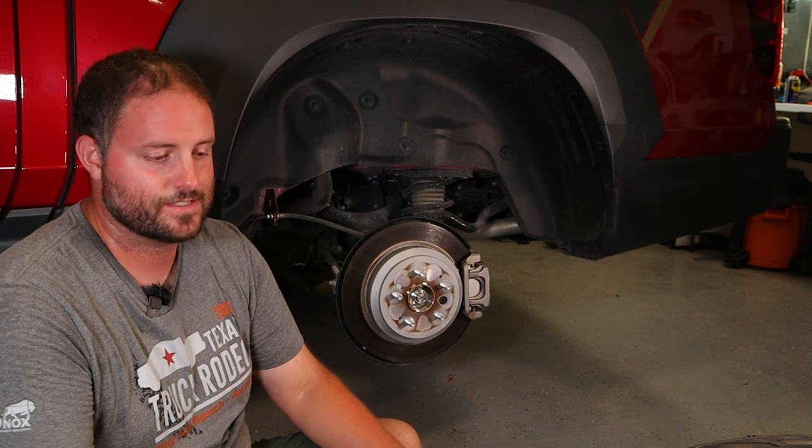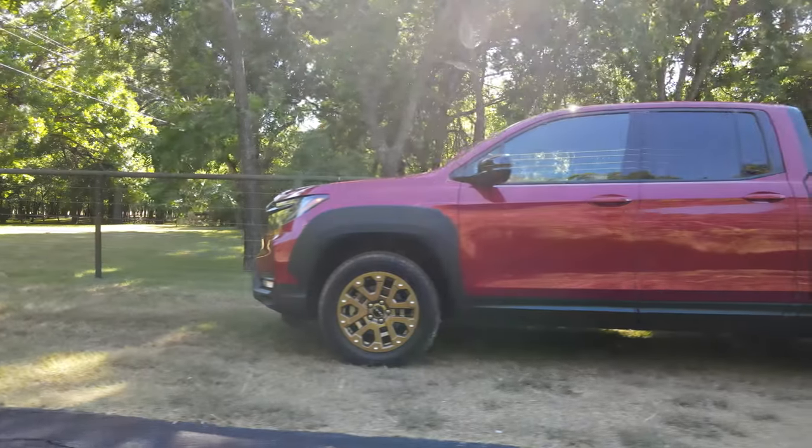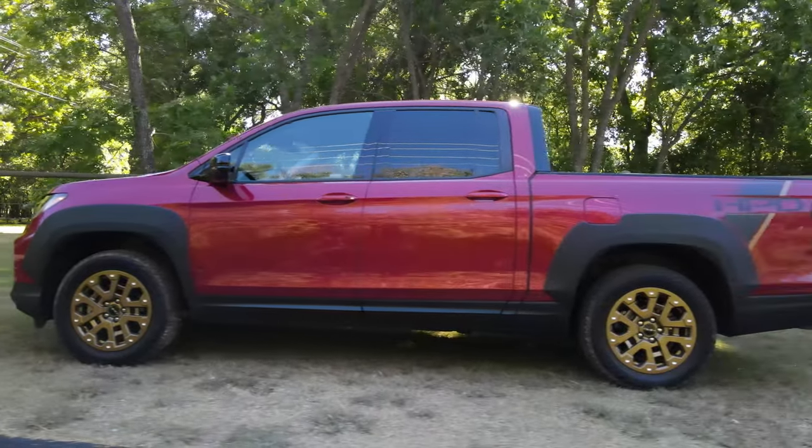Keep in mind, this chassis is used on a lot of cars. The Passport, the Pilot, the Odyssey. This does not feel like a minivan, even though some would say it's the minivan of trucks. It's certainly not. It rides as it should.